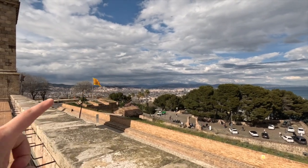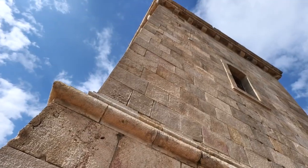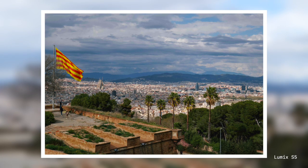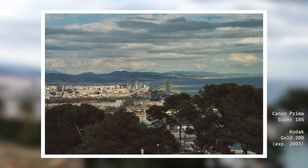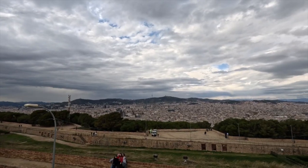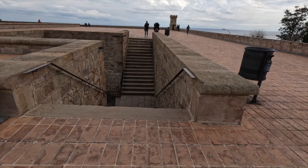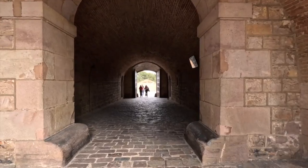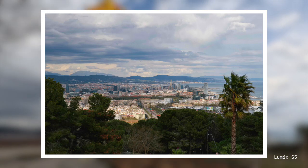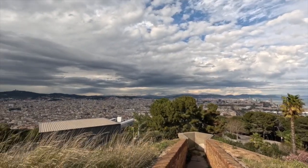The hills in the back. What a nice view! That's La Sagrada Familia. You can see Barcelona and firing.